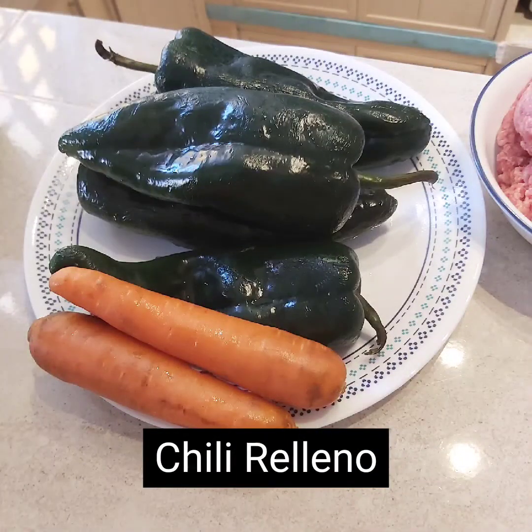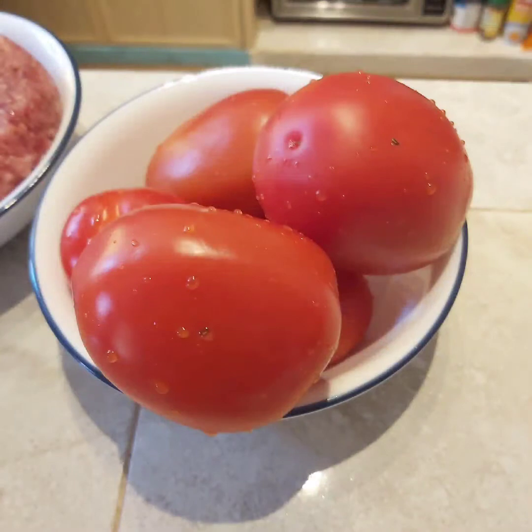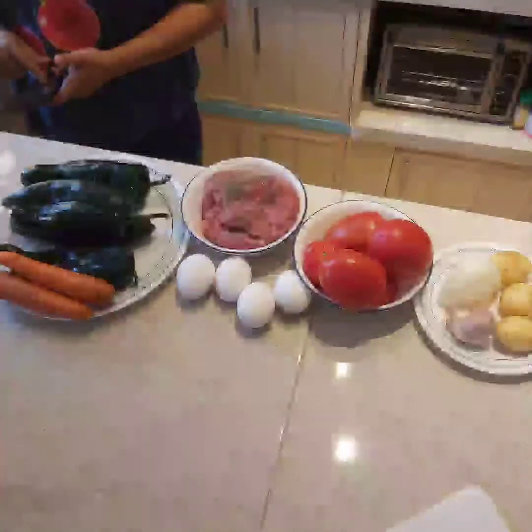Chile relleno is a Mexican dish originating in the city of Puebla and consists of a stuffed roasted poblano pepper. These peppers are commonly stuffed with cheese, but you can use almost anything. Today we are using ground meat, potatoes, carrots, and cheese, and serving them with rice and tomato side dish.